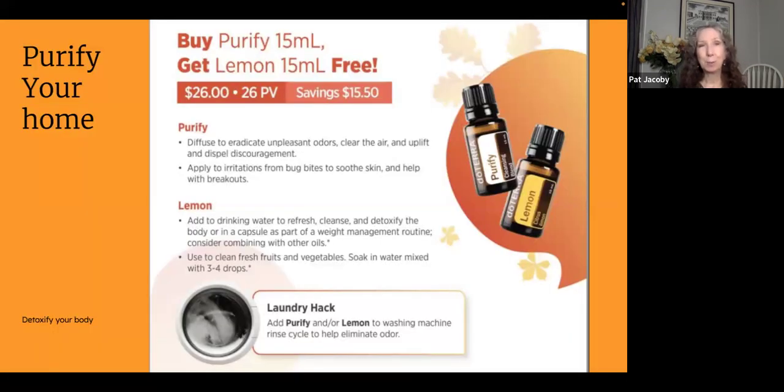Okay, our first pairing is Purify and Lemon. So this set is $26. You pay for the Purify, you get the lemon for free. Absolutely amazing. Purify is really, really great. It's very cleansing. So you can put this in with vinegar and water and put it in a spray bottle and spray down your countertops, your bathroom, your kitchen, whatever you want to spray down. Absolutely amazing. Really, really good. Clears away odors. You can put it in your diffuser.